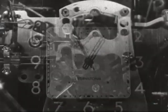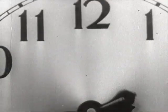Time, the most vital natural resource of a country at war. Every tick of the clock is time won or lost. Every 60-minute sweep, every 12-hour tour of those relentless hands is turning out carload lots of time for us to use ourselves or to give away to the enemy.